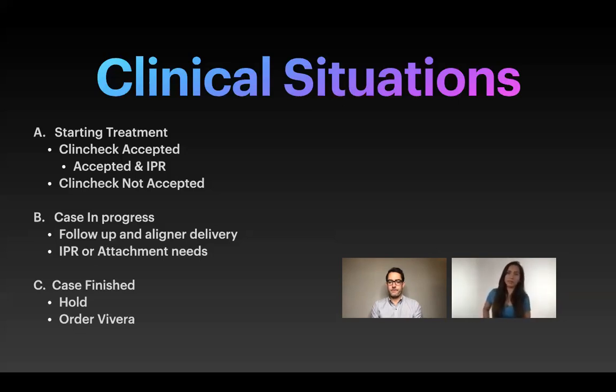Absolutely. Well, certainly for starting treatment, if you have people starting and prepaying, that's certainly a blessing right now. I know many of us don't have that, but there were a lot of cases in our office that had already paid.